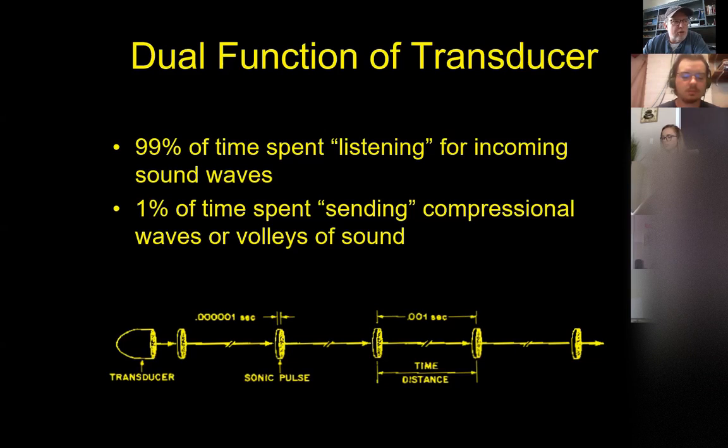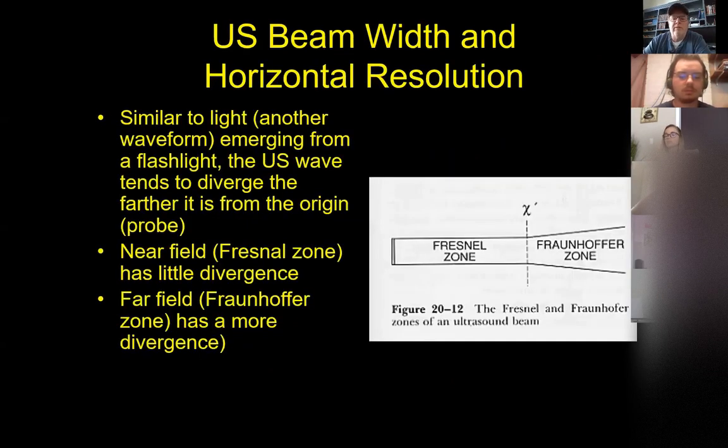Okay, and so the ultrasound probe or the transducer actually has multiple functions. It takes electrical energy that comes out of the ultrasound machine, and it converts electrical energy into a sound wave or a pulse of sound energy. And it does that only 1% of the time. The other 99%, so the great majority of the time, it's not sending out sound. It's listening for incoming sound that has reflected off of things inside the body. So it spends most of the time listening for incoming sound, and only a small fraction of the time actually making sound pulses. I'm not going to worry about that for you guys either.